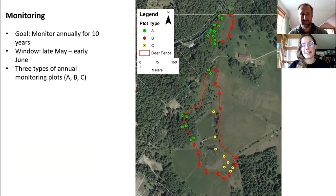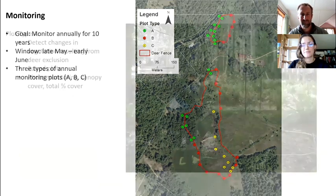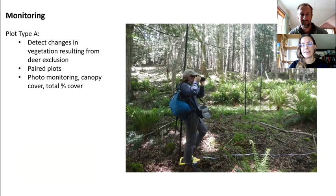And for monitoring, we're hoping to monitor annually for 10 years after the establishment of the weir. We monitor from late May to early June, and we have 3 different types of monitoring. The first one are plot type A's. These are looking at the impacts of the deer fence. And so we have paired plots with 1 plot inside the deer fence and 1 plot outside. And we're looking at photo monitoring, looking at plant species, canopy cover, and total percent cover in each of the plots.